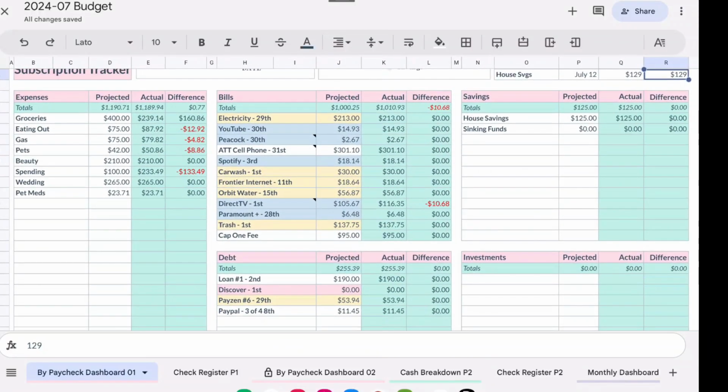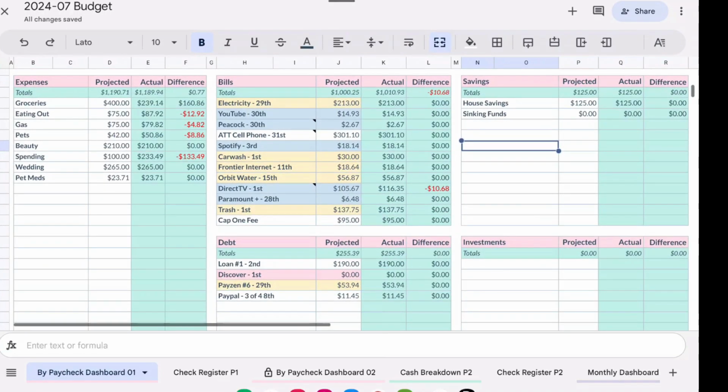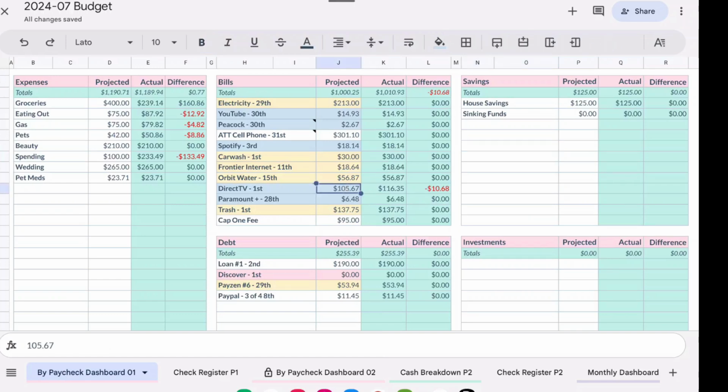So I'll just start with savings. We did save $125, but I did pull back $129, so that kind of cancels each other out. Let's see, we'll go to bills. So bills, pretty much everything came in on target except for our DirecTV bill.